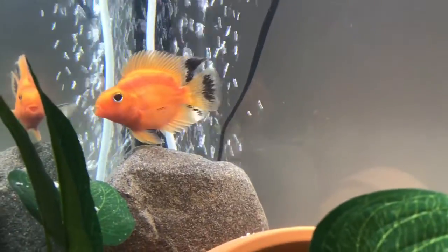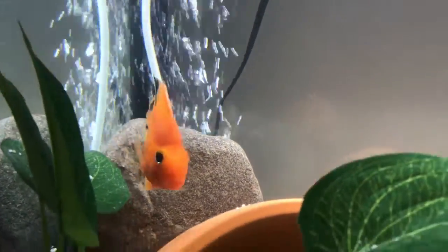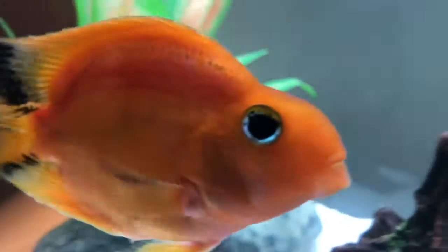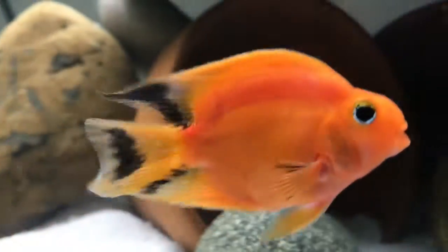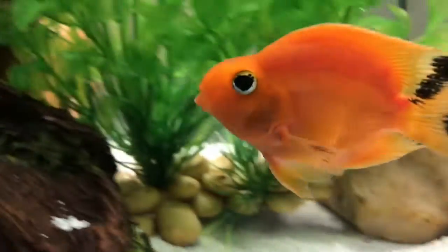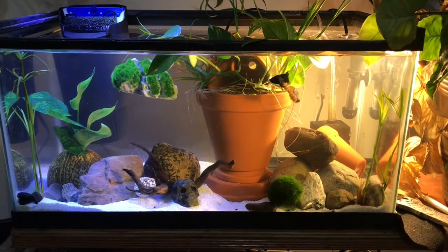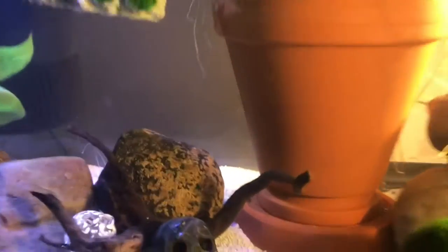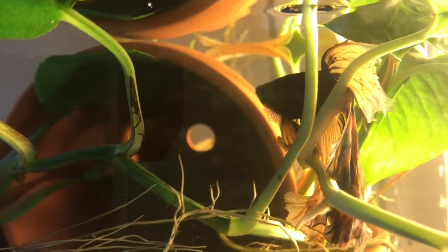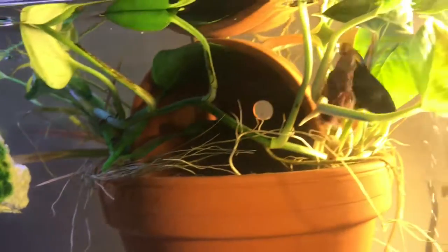See his heart eye? Alright, so Harvey is all back in his tank now, and it's all redone. Used a little bit of the sand to make it the same. Just fed him some mosquito larvae, so he's got a full belly now. Hopefully he'll go into his nest. I put a pot up there, so hopefully he'll start building a bubble nest in there.